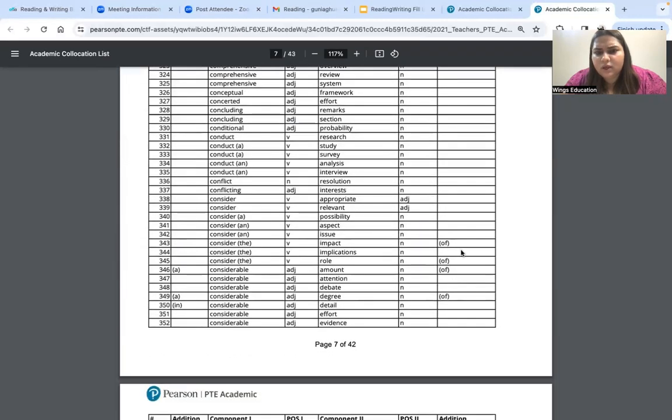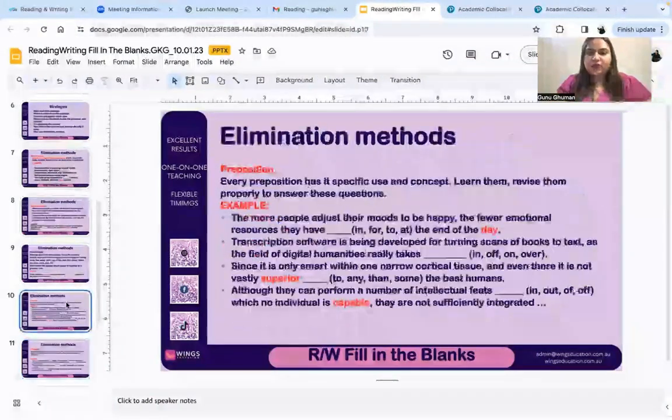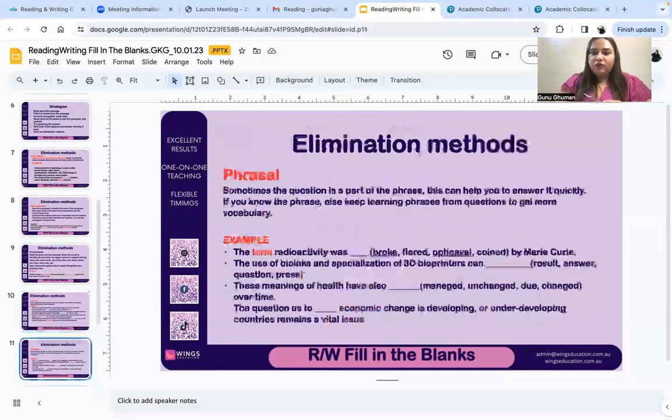I've given you a lot. There are 42 pages and we're on the fourth page. Impact of, impact on, role of. I think right. So now we are going to understand phrasal elimination. I've taught you prepositions and you know that you have to work on this exercise. Now moving on to the elimination method for phrasals.